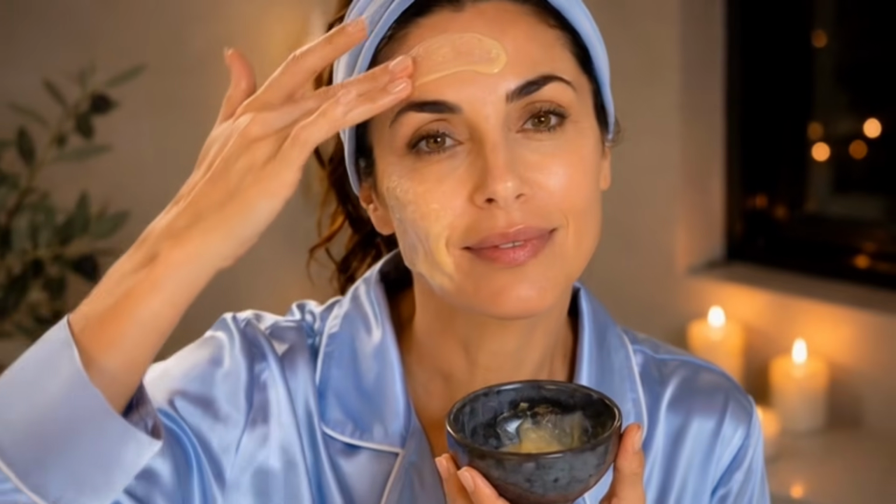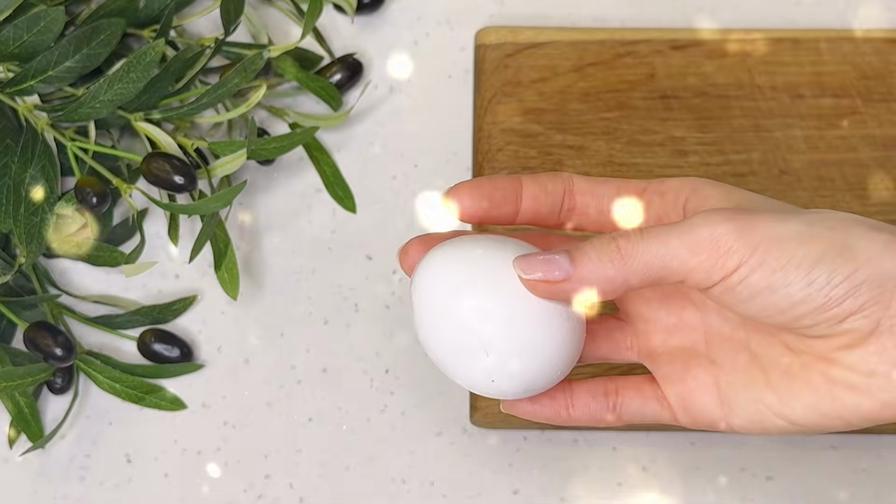Hello, my dear friends. Today I will share powerful anti-aging face mask recipes with egg that work better than any expensive cream, even at 70.